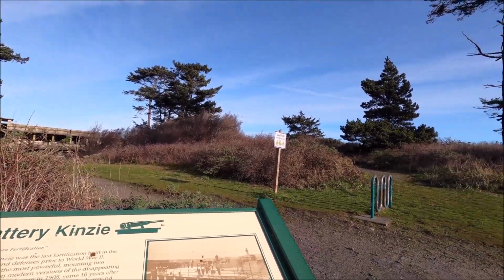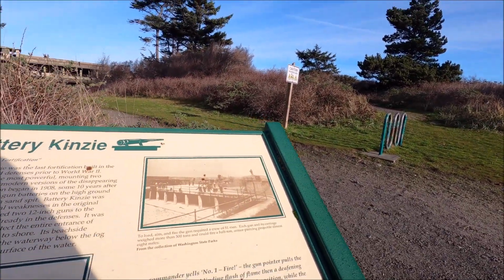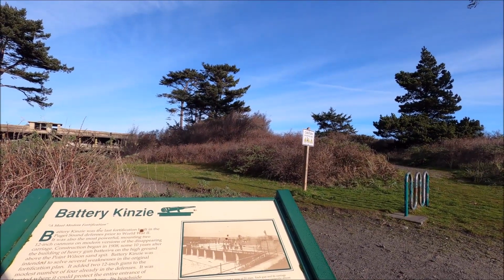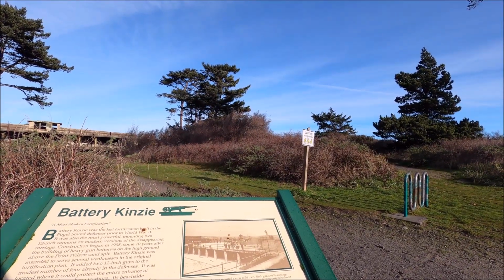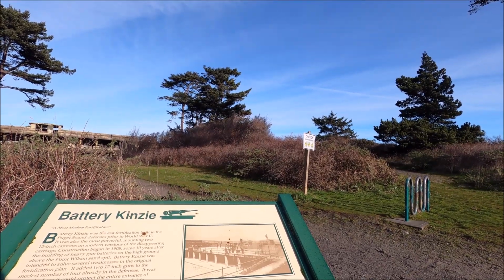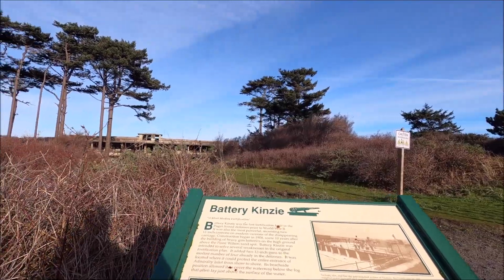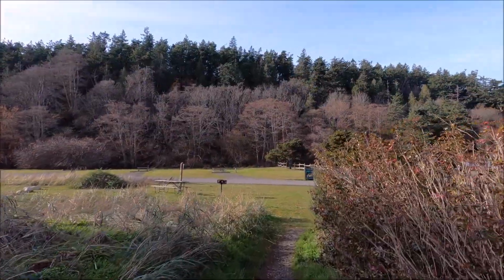It says here in this picture that to load, aim, and fire, the gun required a crew of 51 men. Each gun in its carriage weighed more than 300 tons, could fire a half-ton armor-piercing projectile almost 8 miles.